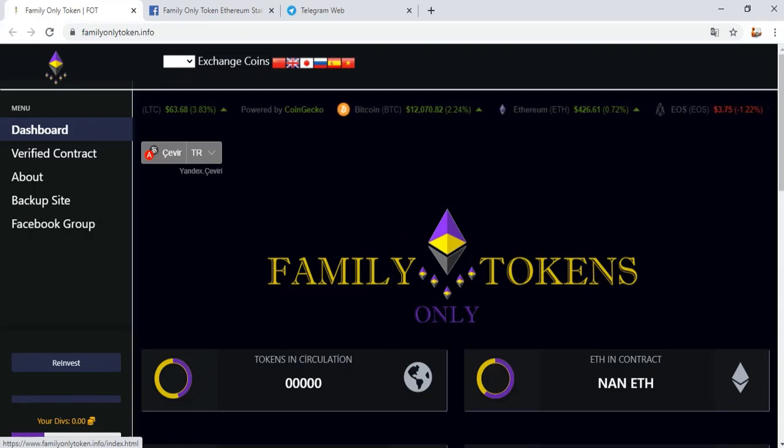I will talk about a new project for you today. This project also has a good community and sounds like tokens whose value increases 10 times or 100 times. The project has been successfully presented and you can buy tokens from the very beginning and sell at the upgraded price and make a profit. Now let's give information about the campaign.